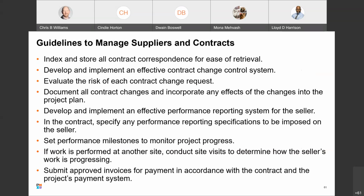Then we have guidelines to manage suppliers and contracts. Regardless of the project size, the project manager, that's you, is responsible for administering procurements for the project. Experienced project managers always rely heavily on the contract administration expertise of their organization's procurement, purchasing, and legal departments. So lean on them, reach out.